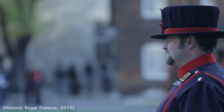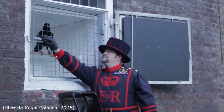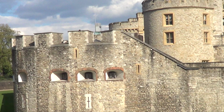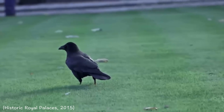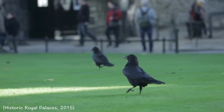The yeomen warder, also known as the Beefeaters, are dressed in historic clothes. They not only guard the tower, but also give guided tours of the fortress. Legend has it that the tower and the kingdom will fall if the ravens leave. This is why King Charles II placed the birds under royal protection.